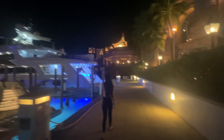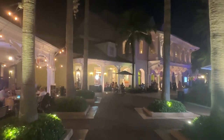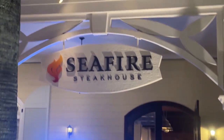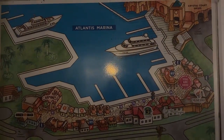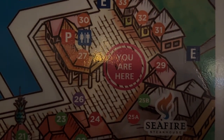Another thing that we really liked about the Marina Village is all of the restaurants and ice cream shops. And the cool thing is that you can actually pay with your Atlantis room card at any of these restaurants. As for each individual shop, it will depend, so make sure to ask before purchasing. But if you're looking for some ice cream, they do have a Ben & Jerry's and a really nice steakhouse called Seafire. So we would highly recommend going and checking out Marina Village, especially since it's only steps outside the Coral Tower. So depending upon where you're staying at the Atlantis, it is very accessible. You do not need a car to go there. It is literally right in your backyard.